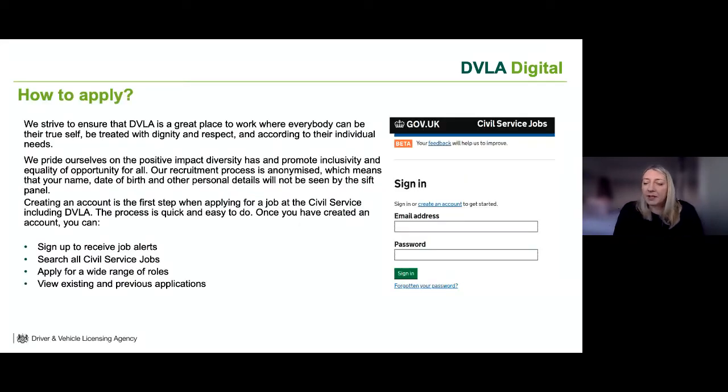Okay. So all of our jobs are hosted on Civil Service Jobs. That's for the whole civil service. So the first thing you should do if you're interested in applying for jobs is register on the website, create an account, and you can set up an alert. It will alert you when a job within your parameters has come onto the website. So you can set it by location, job type, lots of different criteria, and then anytime a job is posted that matches that criteria, they will notify you of it, and then you can go on and view it and decide whether you want to apply.